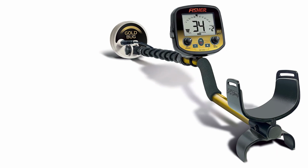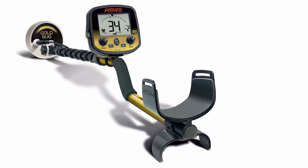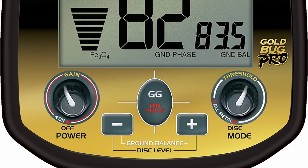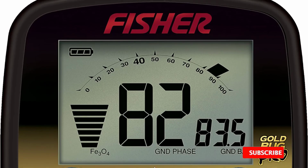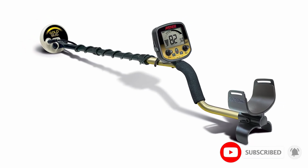In all metal mode, the Fisher Gold Bug Pro can find coins, jewelry, and relics, but finding nuggets and small gold objects is where this machine excels. Soil mineralization can be a problem for many devices, but this machine has a trademarked ground grab feature that is the most accurate automatic ground balancing of its type.